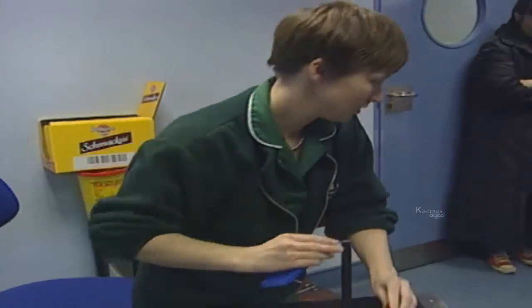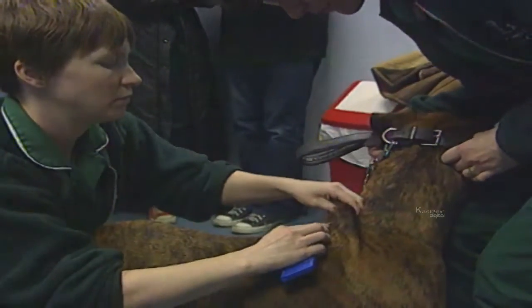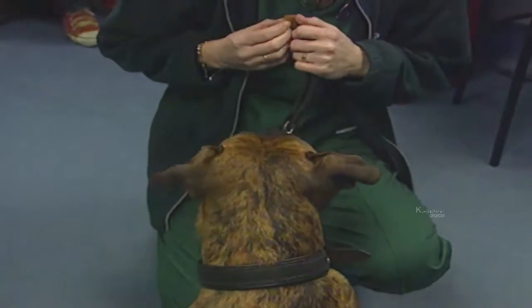The cost covers inoculations and the injection of an identification microchip. If the dog is lost again, it can be scanned and its owners traced. Like hundreds of thousands of dogs over the years, Bosco is about to become part of a new family.